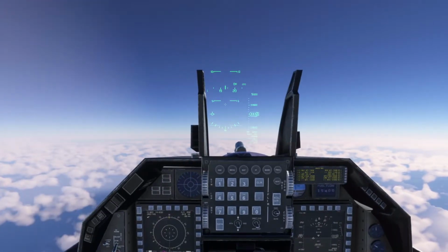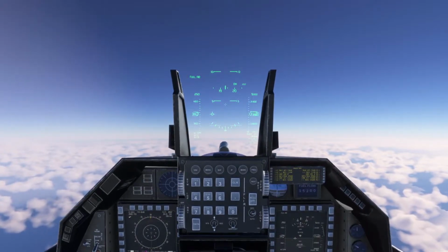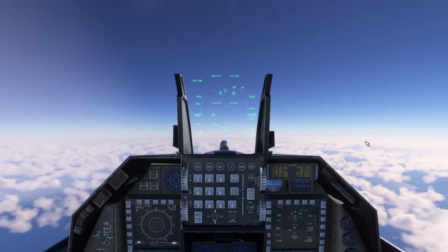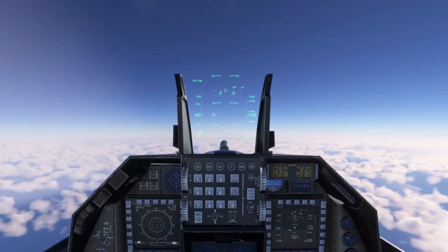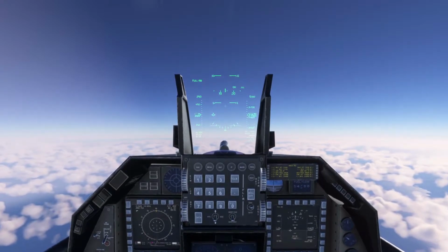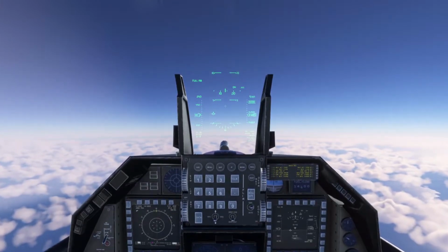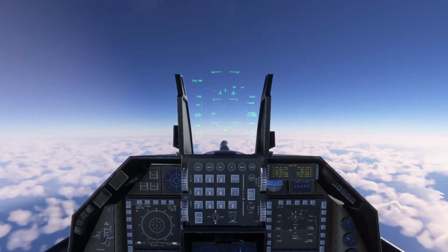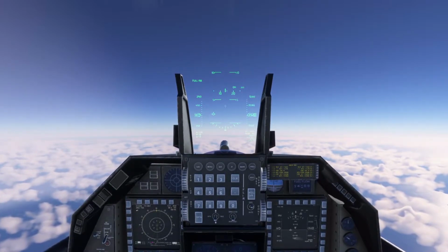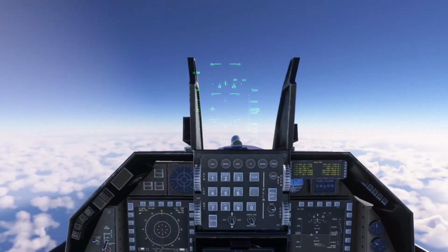So we are at 33,000, headed towards 34,000 at 395 knots. And are we even at Mach 1? 1.2. So, let's see. Mach 1? Screen's a little small right now on my side. But so we're headed about 500.